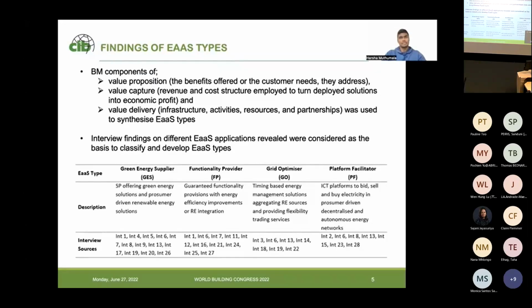So, as I have explained before, the study seeks to identify types of energy as a service. And in doing that, I have relied on three components of business model from the literature, such as value proposition, which means the benefits offered by the business model, and value capture, which is the revenue and cost structure of the business model, and lastly, value delivery, which is the activities and resources used to execute the business model. And findings on different energy as a service applications or examples that interviewees mentioned were used as the basis to classify and develop energy as a service types.